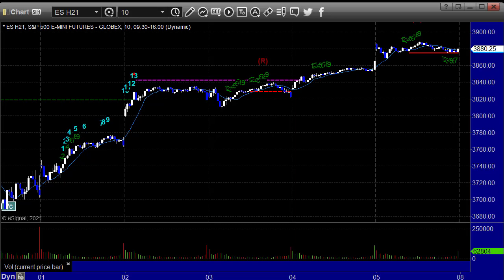So, the problem is, this is not an exciting week. Actually, this is the definition of a problem week, right? The candles are tiny almost the entire week. The gaps are taking at least a third of the gains, and we're just not seeing anything.